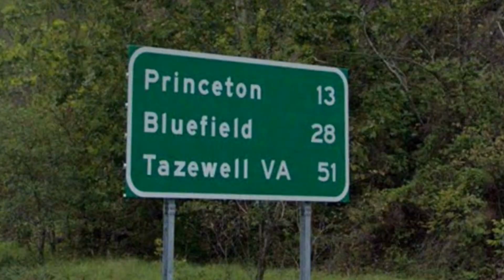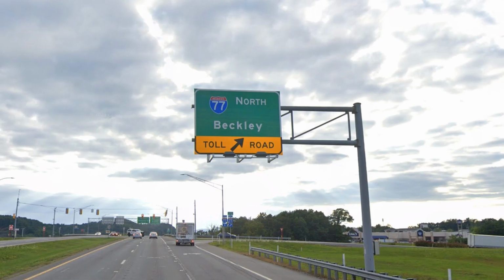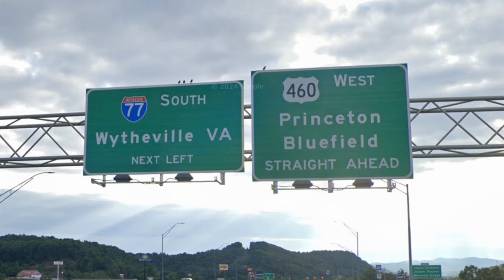We get WVDOT's first mileage sign, reasonable controls all around there, especially like Tazewell, Virginia on the bottom line. So here we are in Princeton, meeting 77, aka the West Virginia Turnpike, north to Beckley, great place, and I do like that. South to Wytheville, good control, as that is where it begins the south-north concurrency with I-81. Princeton and Bluefield, good on the pull-through, I do like that, nothing wrong here. Straight ahead, that's a little weird, but, you know, because we're still on it, but that's fine.